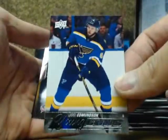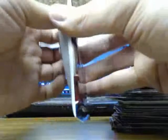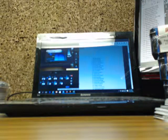Young Guns, Joel Edmundson. That was potential. John Tavares, Portraits. Down to the last pack for a Young Gun. Is that three Young Guns in that box? Joel Edmundson, Kevin Fiala. Oh, that was three. Stefan Noesen and Kevin Fiala. Yeah, there was three Young Guns already. Sorry, getting somebody's hopes all excited, then stomping on it after.